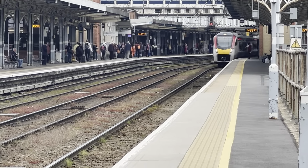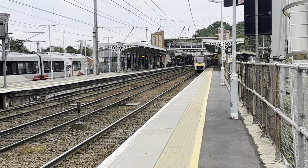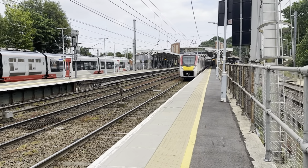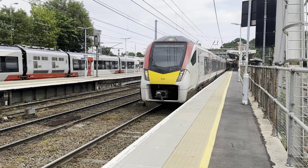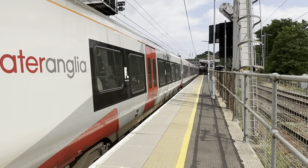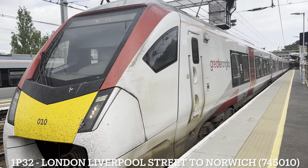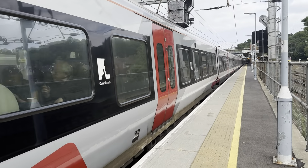Incoming now is the 1437 Greater Anglia service to Norwich from London Liverpool Street, led by 745010. We'll catch this when she departs out for Norwich. Now departing is 745010 on the 1439 Greater Anglia service to Norwich. 745010 is at the helm.